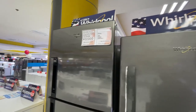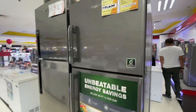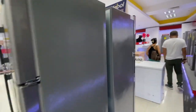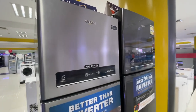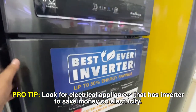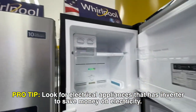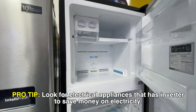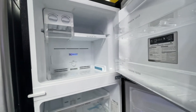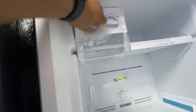You want American brand? We got Whirlpools. 22, 21. No. This is 32. Best ever inverter. 50% energy saver. Then we get that. Again, the tray is manual where you have to kinda flip it over.